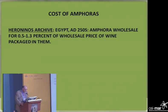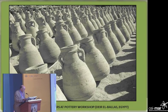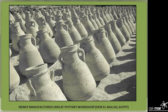The Herodotus archive, a set of papyrus documents pertaining to the management of an estate in Egypt during the AD 250s, shows, for example, that amphoras wholesaled for between 0.5 and 1.3% of the wholesale cost of the wine packaged in them. Similarly, the Edictum de Pretiis, issued in AD 301, sets the price for a lagona with capacity of 1/2 amphora at a figure equal to between 1.67 and 6.25% of the price of 1/2 amphora of various grades of wine.